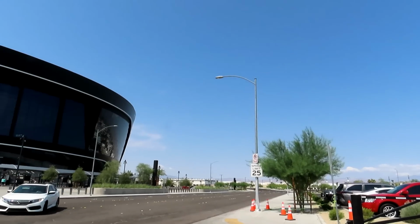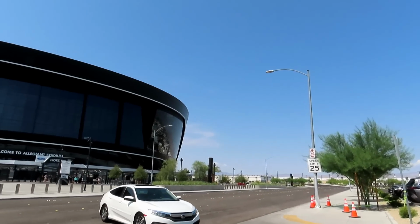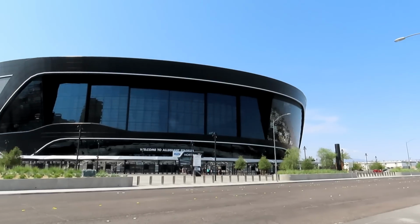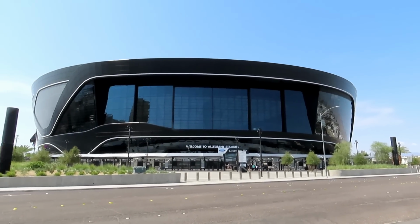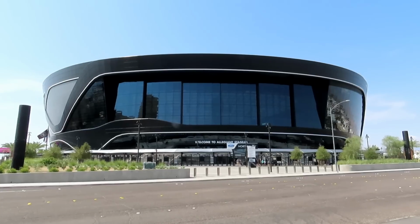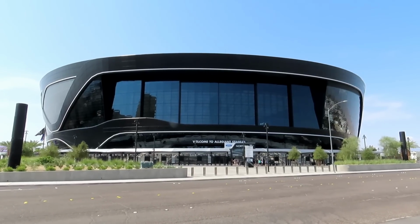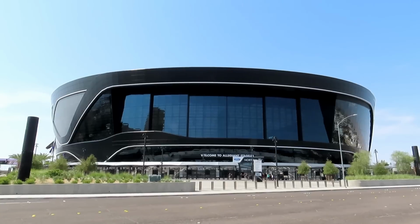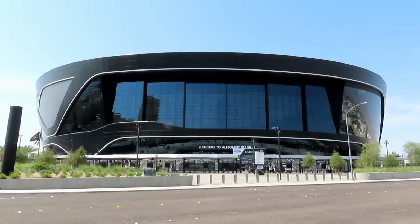As I was leaving Lot J to come over here, there were some San Francisco fans over there with their 49er chains. So they're walking around taking pictures with their chains at the stadium. Yeah, but once they see this stadium, they'll be converted over.